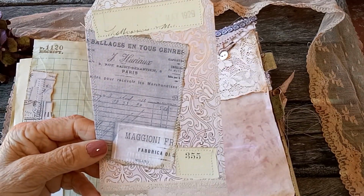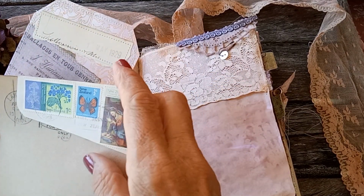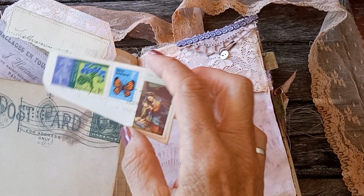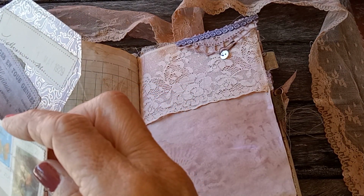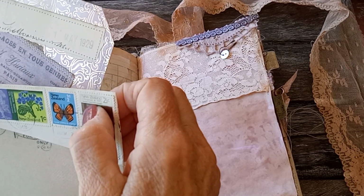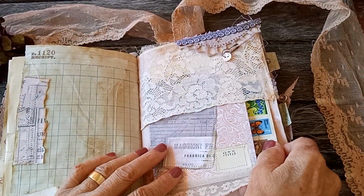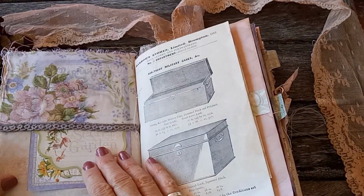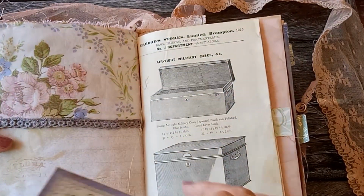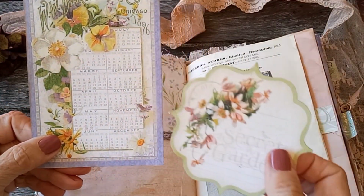I've made this big tag here, and it's a postcard, and I've just popped those New Zealand stamps on the corner of it. I think they're 1970 as well, because that's a Christmas 1970 stamp. There you go there. And this is a pretty piece of fabric that I've made another top loading pocket from and edged it with some lace, and it has these in it.